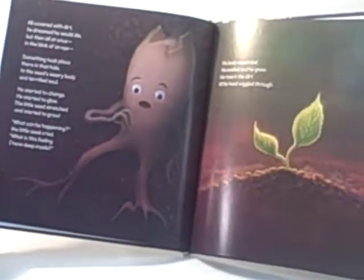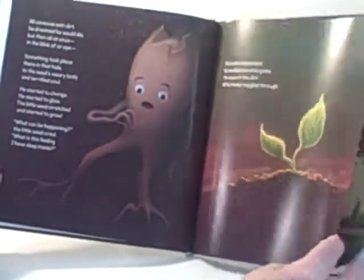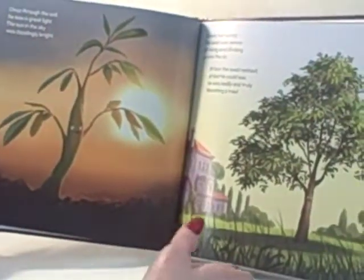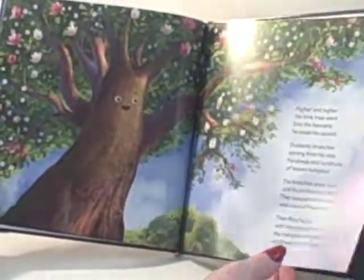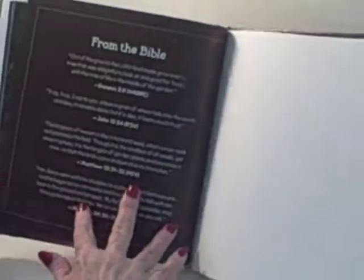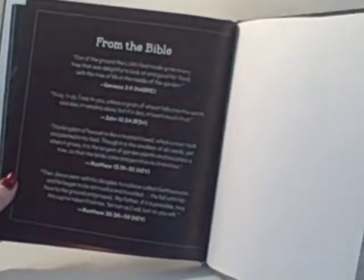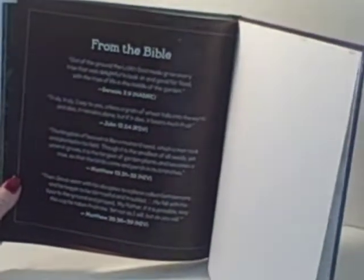It's kind of written in Dr. Seuss-like rhyme, where kids will really love to hear this read over and over again, and they'll remember some of the rhymes, some of the verses and things. But I will tell you that the seed becomes this big tree, and then we see what happens as a result of that. And it does have a little surprise at the end, and then at the end it includes some Bible verses because it's actually a parable telling children about what happens when a seed is planted.